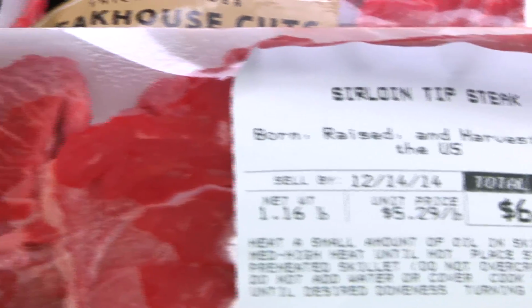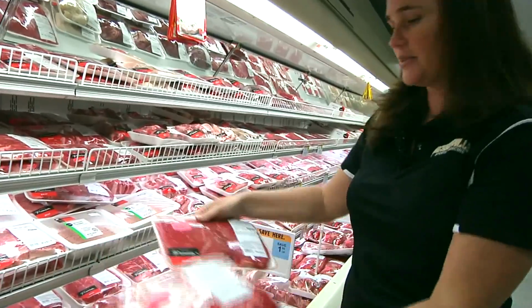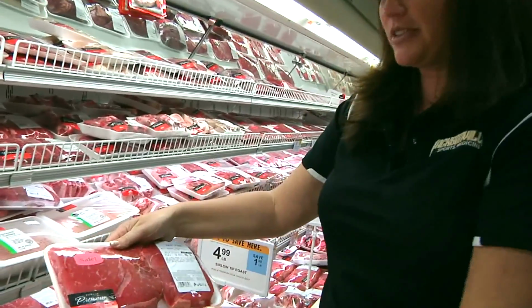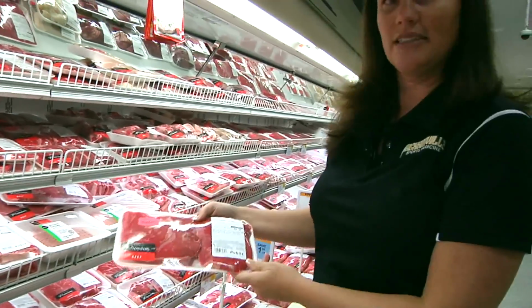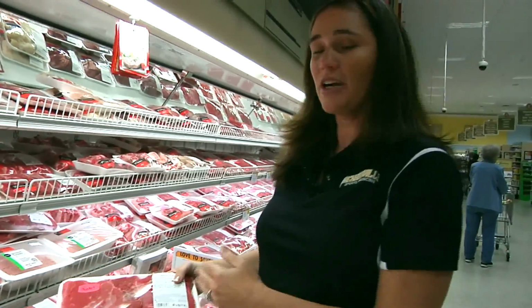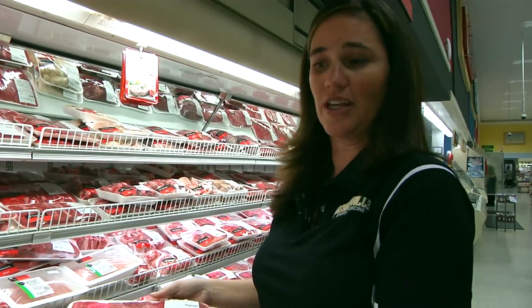The second thing you want to look for when picking out meat is to make sure it's clean in the package. You'll notice here, you don't see any juices, whereas this one, there's some red juice. We don't want to buy this one because it's not as fresh and not as healthy as something that doesn't have the juices. You can also always ask the butcher to cut this in half. So if you're a single person and only want one piece of meat, you can ask them to cut this in half. You don't have to purchase the whole thing if you don't want to.